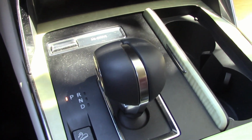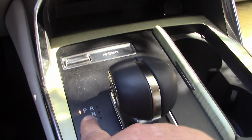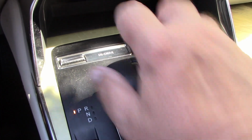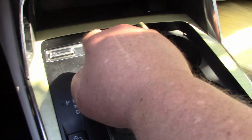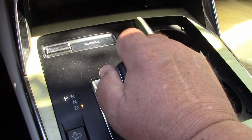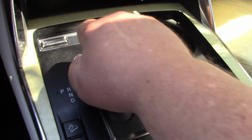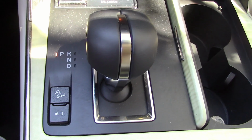It's hooked to a slick 8-speed automatic transmission. Unfortunately, the shifter is not that slick. You have to move it over to the left to get it apart from right, and moving it out is fine, but putting it in can be a problem sometimes. I wonder how this is going to work when it gets 100,000 miles on it. It's hooked to an all-wheel drive system for better traction.